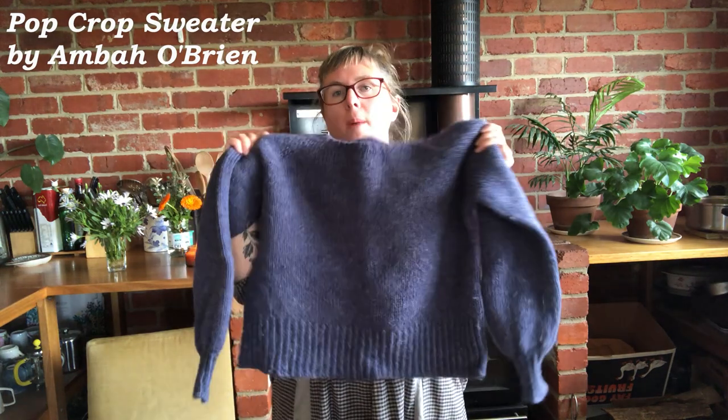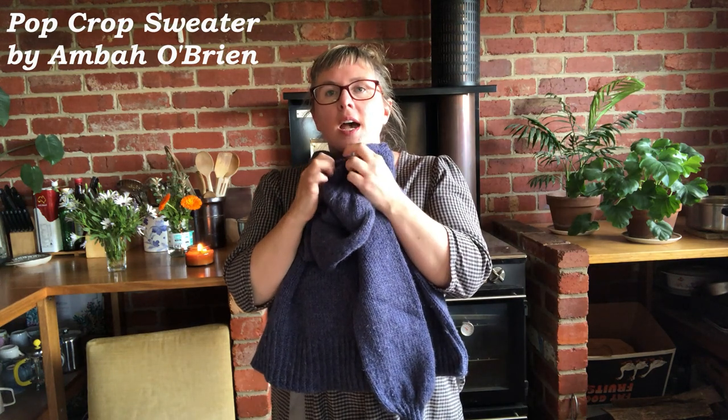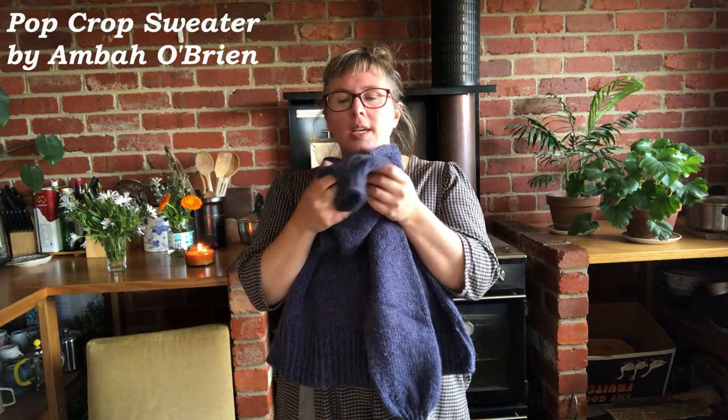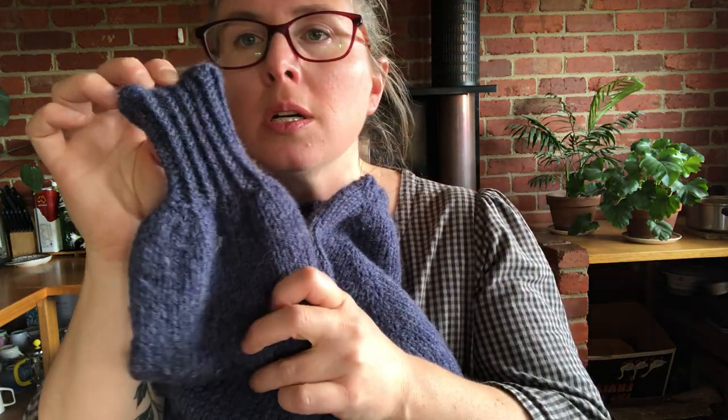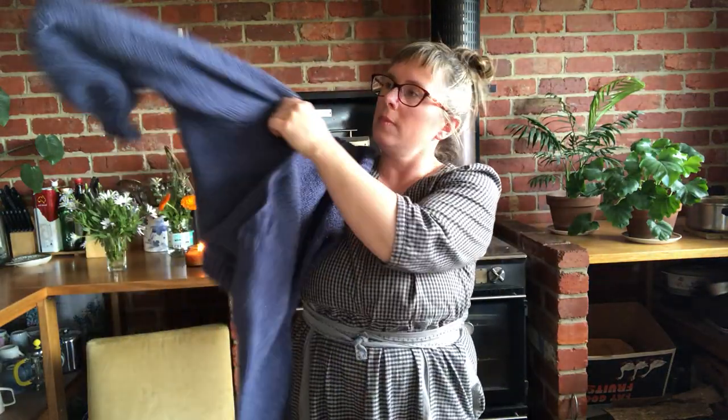I did the Jupiter crop in the fourth size, just so you know. And this one is the Pop Crop by Amber O'Brien. I altered the sleeves to be much thinner at the ends. I made this one crop.